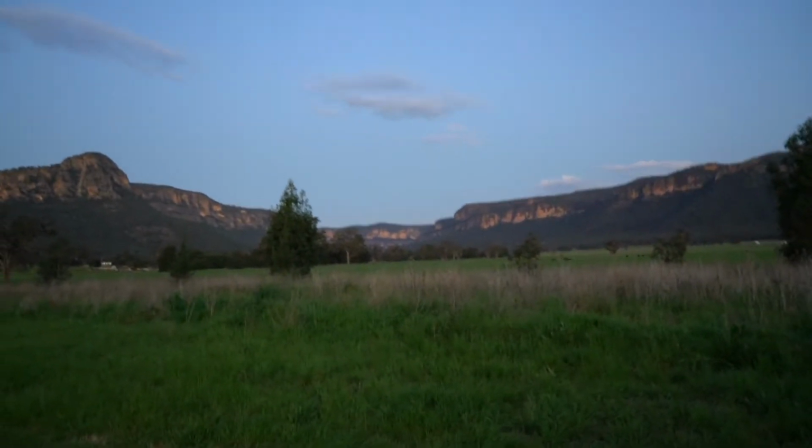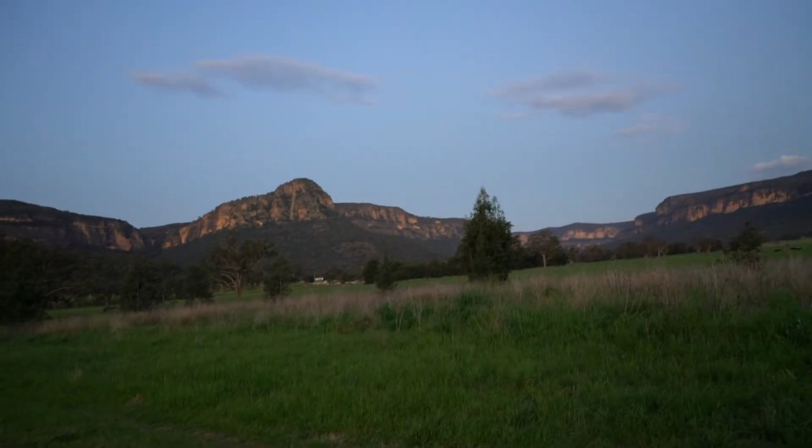If I take you over this way, actually. So that's the township back that way. As you can see, cliff faces everywhere. And yeah, really nice area.